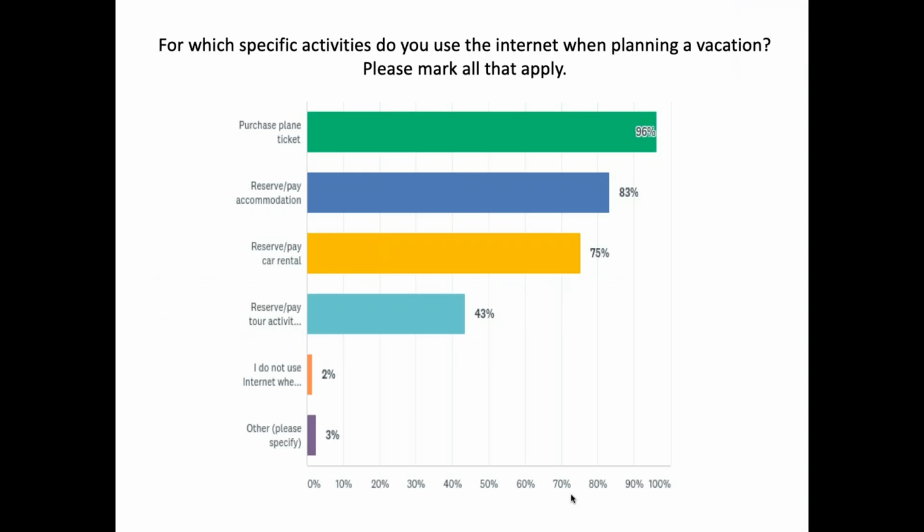So in the first area, how they use the internet to plan their holidays, we all know that it is big. 96% of the respondents answered that they purchase their tickets through the internet. 83% pay or reserve their accommodations through the internet. 75% pay or reserve their car rental, and 43% pay for their tour activity, their recreation activity, through the internet. And if you filter this last category by activity, divers, this grows to more than 90%. Divers don't go to a destination to shop around in different dive shops to save $25. They do everything through the internet. They want to hit the water as soon as they arrive.